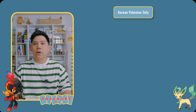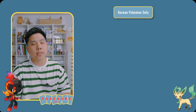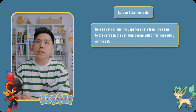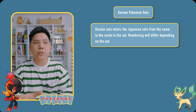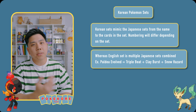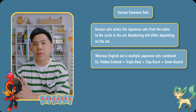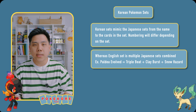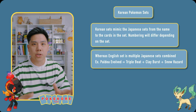So what exactly are Korean booster boxes? So first, if you're familiar with Japanese sets, you're familiar with Korean sets, as Korean sets do follow the release schedule of Japanese sets. Now, if you're unfamiliar with Japanese sets or Korean sets, English sets are going to be comprised of multiple Japanese sets. So for example, English Paldea Evolved is going to be made up of 3 Japanese sets. That is going to be Clayburst, Triple Beat, and Snow Hazard. But then there are the specialty sets like Pokemon 151, where that'll be the same between English, Korean, Japanese.